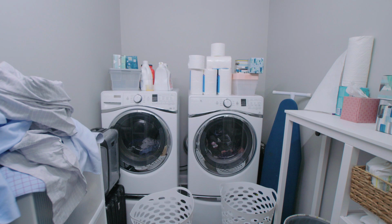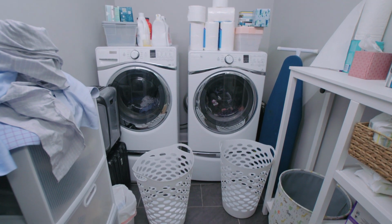I think our dream laundry room would be a place where we felt like we wanted to spend time. Right. Because we are in there so often.